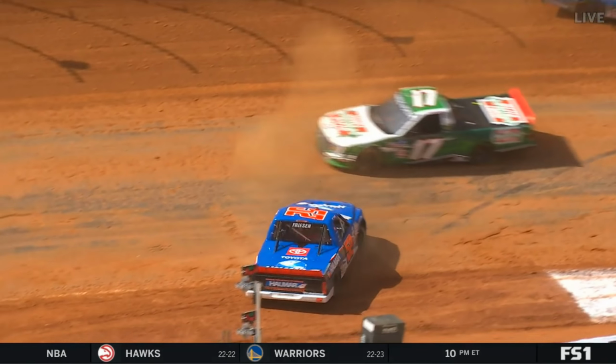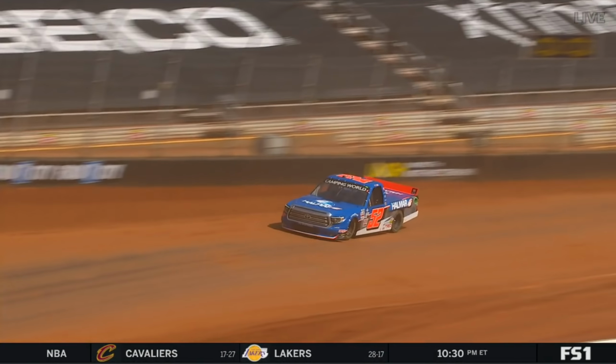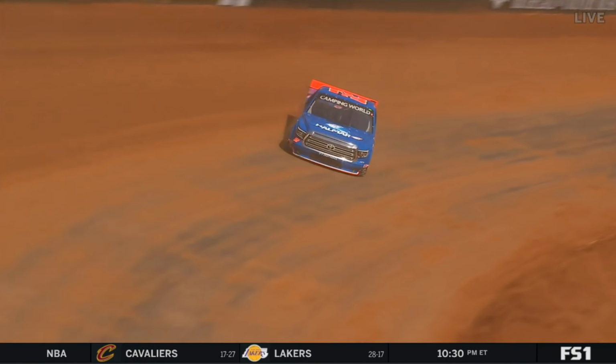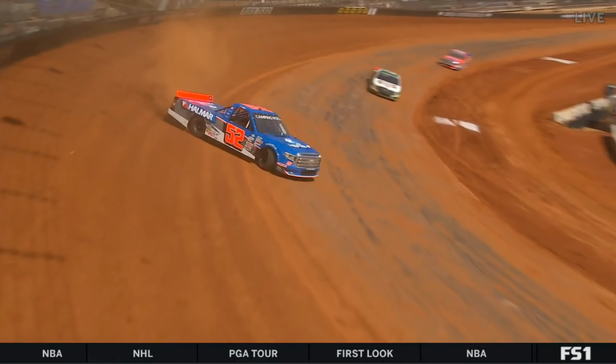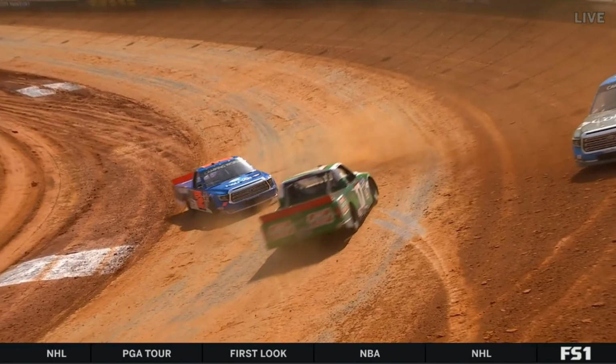Hey, look at there. Maybe that was a problem. Yeah, Bubba was around. Boy, that could have been big on a couple of different fronts. If Friesen would have hit Bubba Wallace, and then Harvick would have gotten into that as well. So disaster averted. Wow.